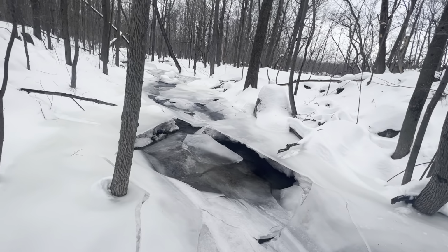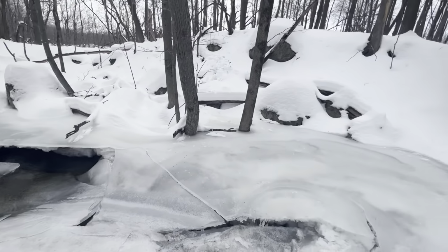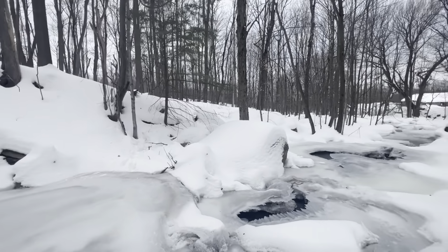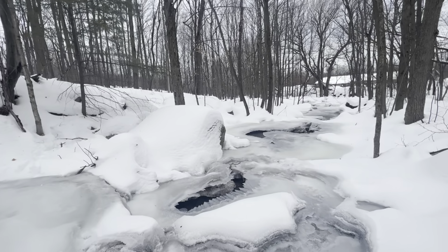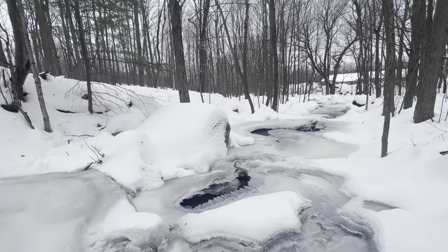But anyway, let's take a better look at the creek because it's absolutely stunning in the winter. Couldn't you just sit here all day? Especially in the warm weather like this, it's just so peaceful. It's so nice because it's beautiful. Winter, spring, summer, fall. Absolutely gorgeous.